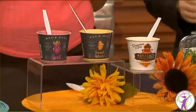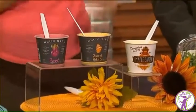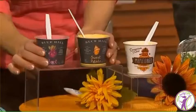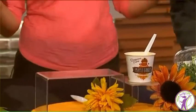Then we have the same thing happening with the yogurt market. You're going to see a trend where all this sugary yogurt has been played out. We've talked about it. We know it's not the greatest for us. Our tastes are growing up, and we're going to have more savory and spiced yogurt. So what we have here is beet, and this one I believe is sweet potato. You're also going to see yogurts with more spice to them, maybe cinnamon, ginger, turmeric, more warming spices.